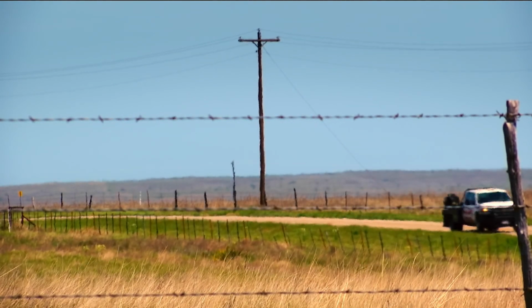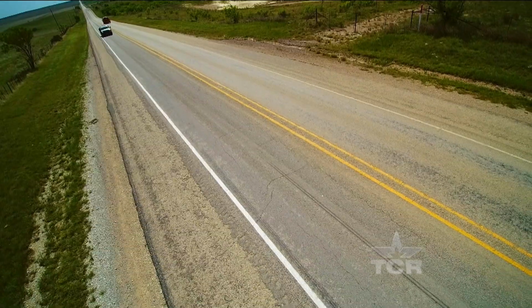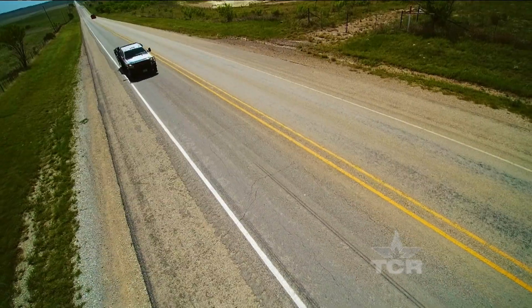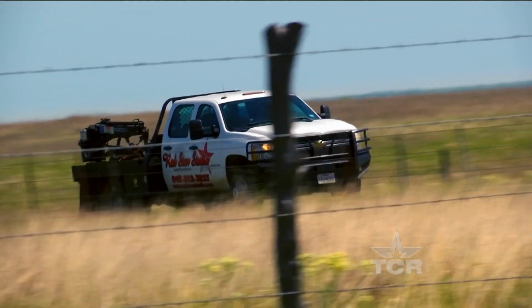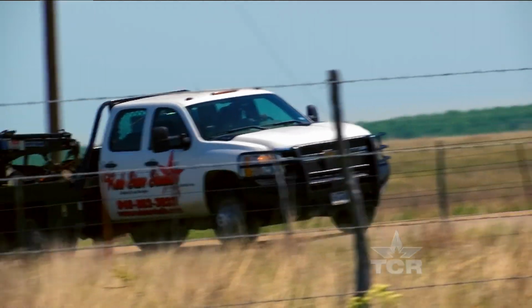I'm born and raised in Throckmorton, and pretty isolated actually. I mean, now less than 2,000 people live in 900 square miles here in this county. It's kind of a different mindset than a lot of places in Texas. This is Texas as far as I'm concerned.